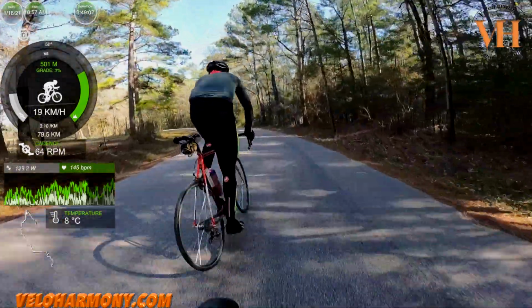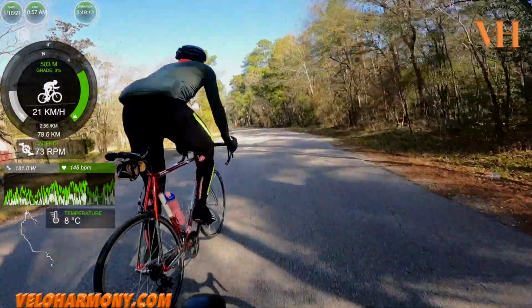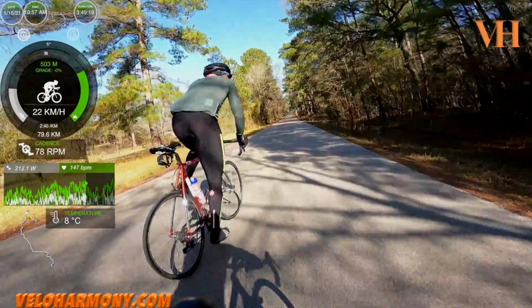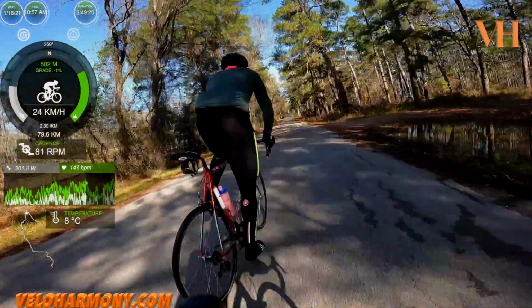Yeah. So right here, see, I stand, then I sit, and what he was doing was hesitating. Keep pedaling. You see, my pedaling didn't stop. Stand. So it causes your bike to come back.